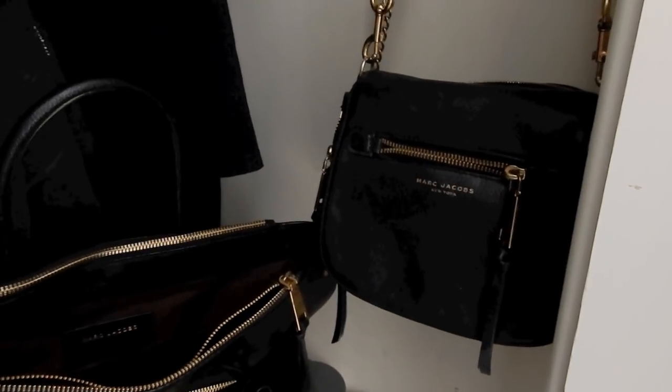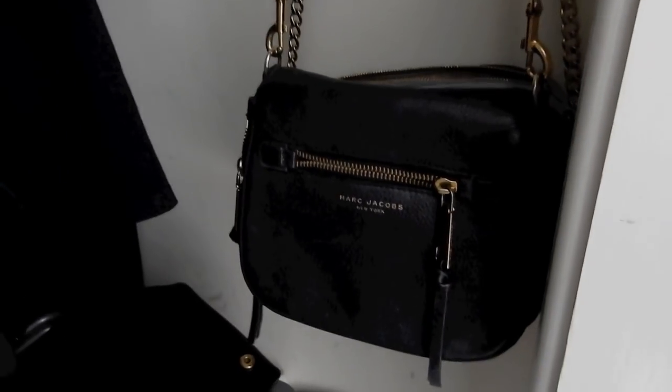They are the only two purchases that I bought before having a baby, because I thought I'm never going to spend that much on handbags again. I've got quite a few Michael Kors handbags as well. And Kate Spade handbags I've got quite a few of, but they're mainly in the loft.